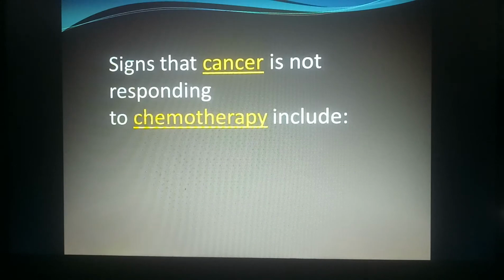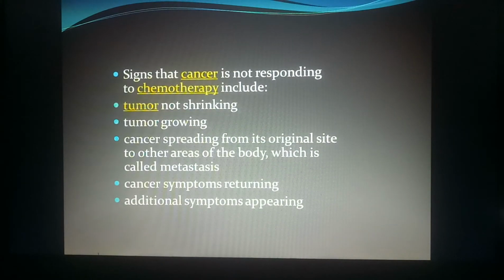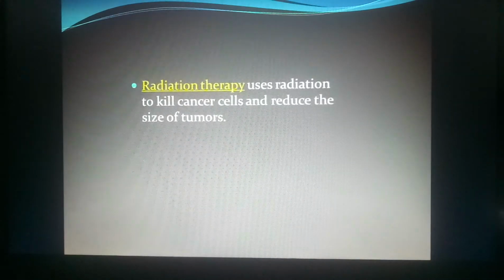Signs that cancer is not responding to chemotherapy include the tumor not shrinking, the tumor growing, cancer spreading from its original site to other areas of the body, which is called metastasis, cancer symptoms returning, and additional symptoms appearing.